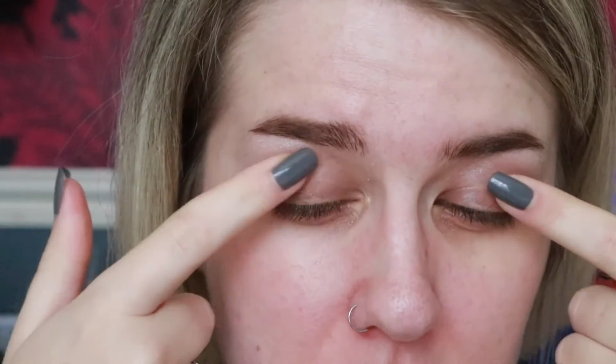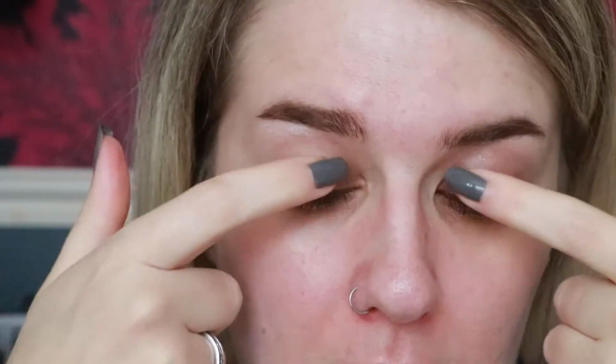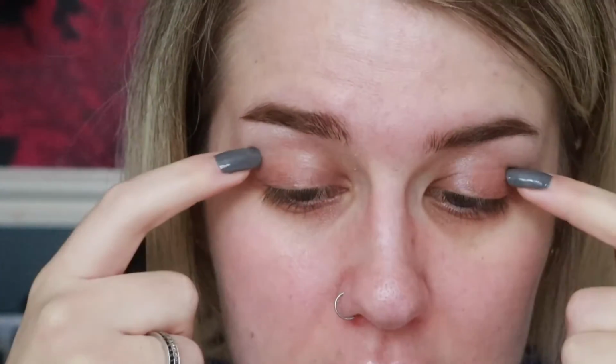Okay, so we're going to work a little bit backwards here. What I'm going to do is first cut the crease and then lay the shadows down, because it looks like she's got a cut crease situation, like there's nothing in the actual socket. So yeah, that's what I'm going to do.